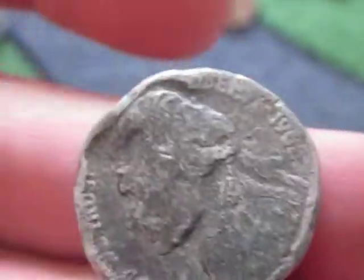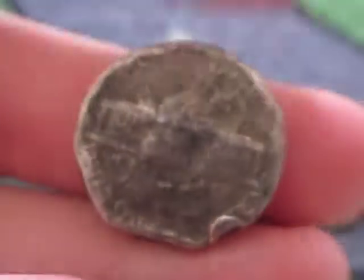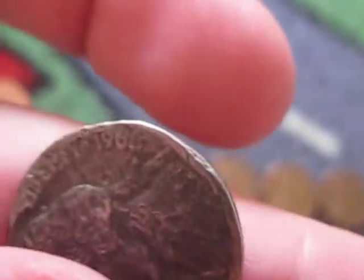Nickel. This one was sticking out of the side of the roll, all screwed up. See that? Screwed up rim. It's kind of really funny. Mutilated money is the term for this. So it's kind of funny. See, 1960 something. I'm gonna guess this is 64.